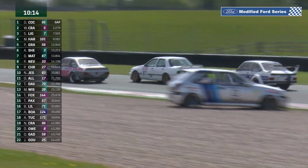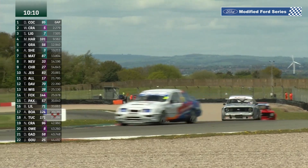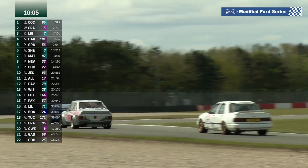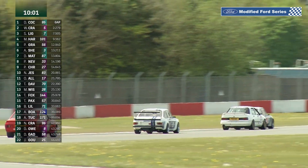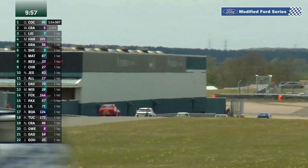There goes Piers Grange up the inside of the 87 of Matthias. That was interesting because he did that possibly just as he was going into the yellow flag zone. So that's intriguing. Whether he had his nose in front just as they went into it, I think that might be a bone of contention unless he was clearly in front. But even so, Paul Neville getting into the mix, and also is the 27 car, and that is another Escort in the mix.